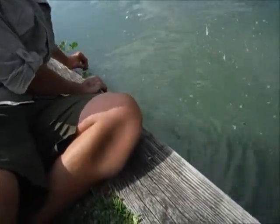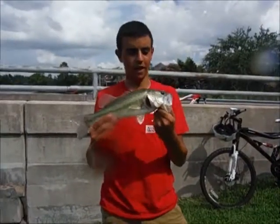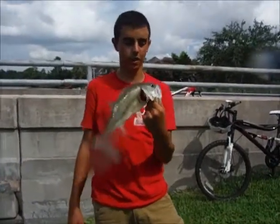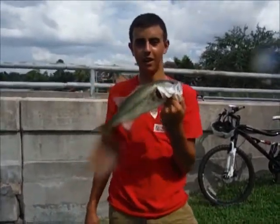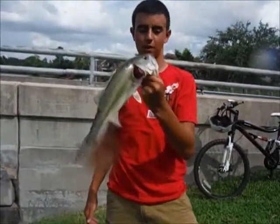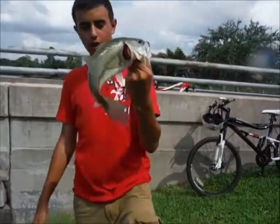Oh, that would have been a perfect one to get on the... Hey guys, I just caught this other bass. I lost count, I'm probably like at 9 or 10 right now. The water's moving and the bass are really active, so there you go. In the water.